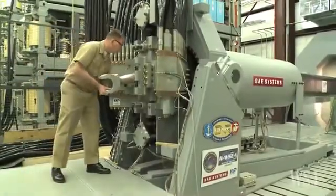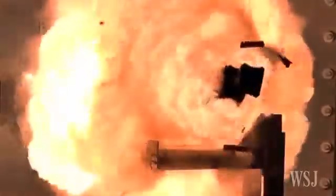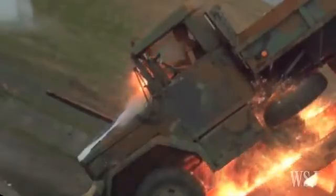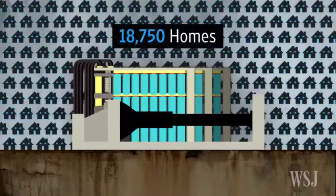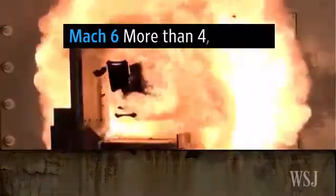Pentagon officials believe that this gun could well change the future of military combat. At first glance, the Railgun looks like a high-tech naval cannon, but instead of gunpowder to fire this bullet, it uses a magnetic pulse. And it's unlike anything being used in contemporary warfare, requiring a 25-megawatt power plant, enough to power nearly 19,000 homes. The electromagnetic gun catapults a football-sized projectile at Mach 6.